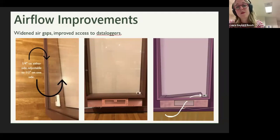And the image on the left here shows how my air gap works. It's just a piece of board that sits on top, and I can slide it to adjust how the air gap looks.